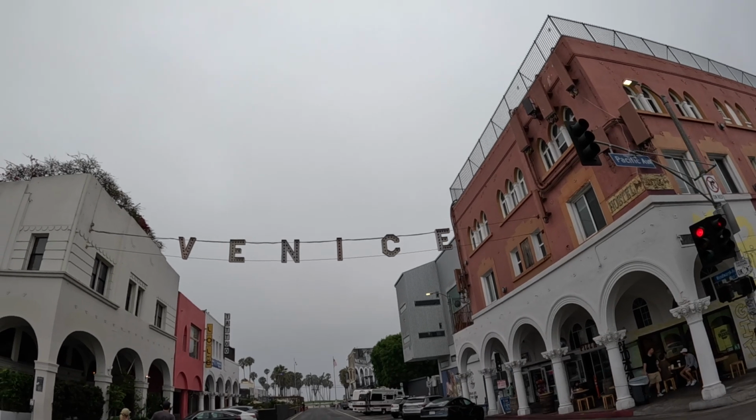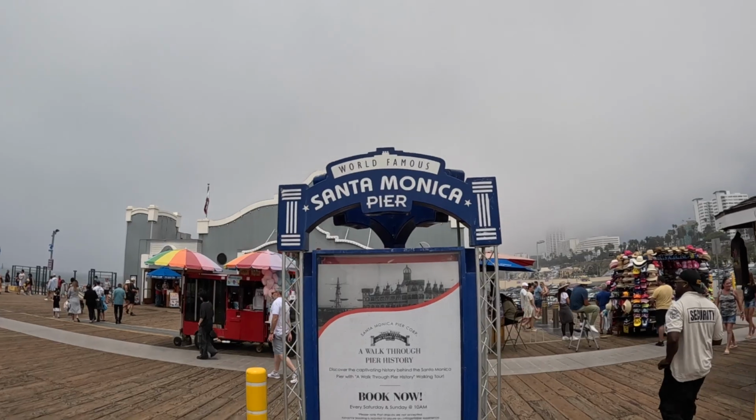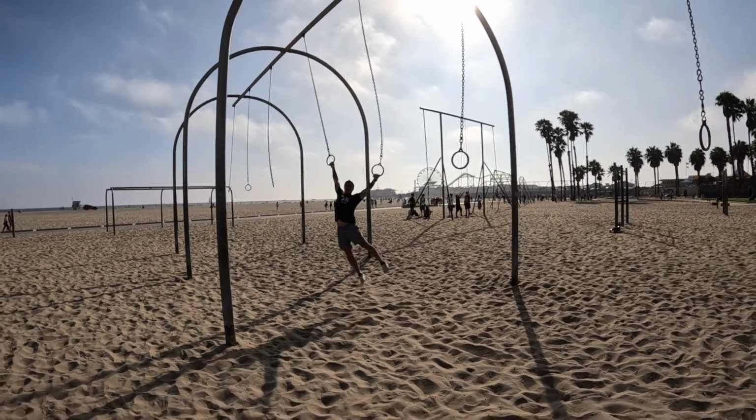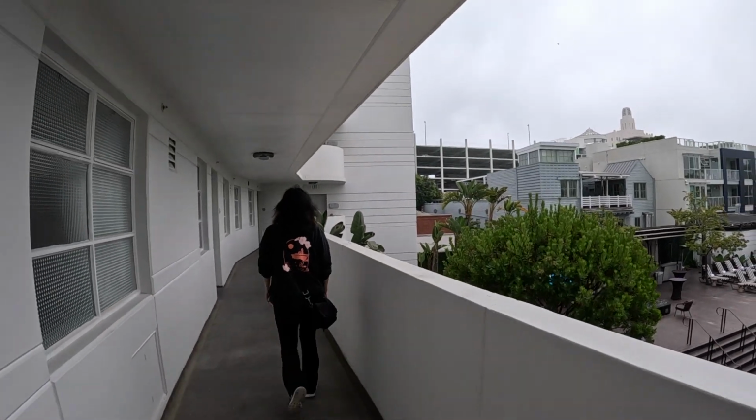There's a lot of activities nearby. There's the mall, there's the pier right down the street. One of my most favorite things to do is going to Muscle Beach in Santa Monica for those aerial rings. I think overall, yeah, we had a great stay and I would stay here again.